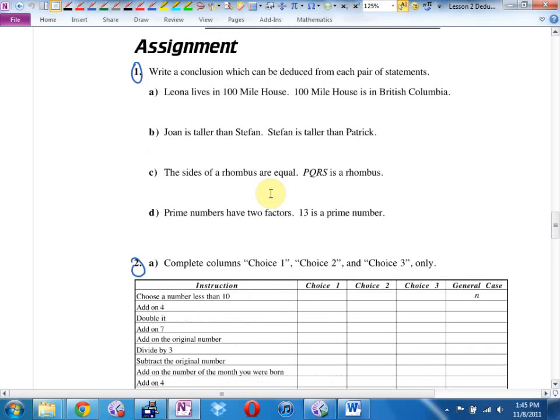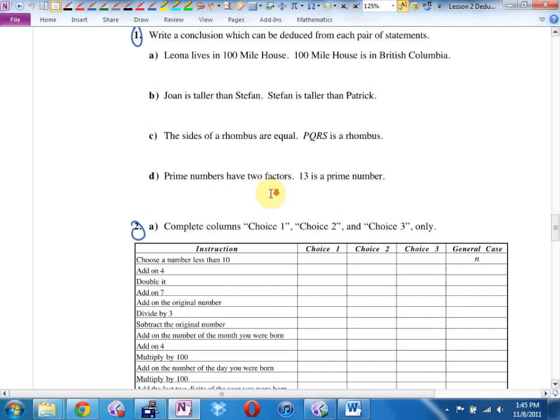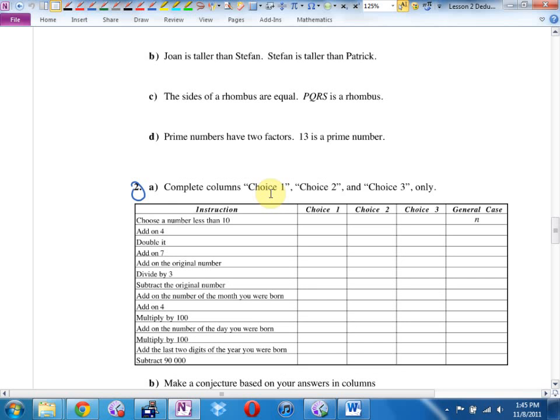You're able to, if you give me two statements, come to a logical conclusion. But are there any questions about number one and number two? Yes. Yep.